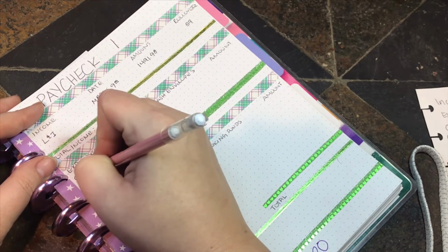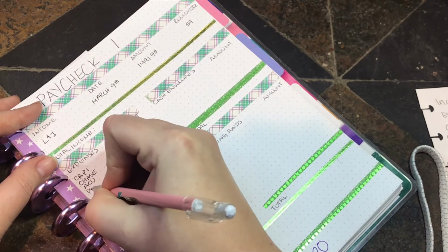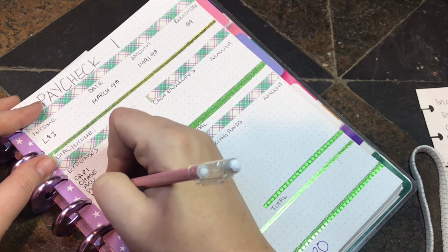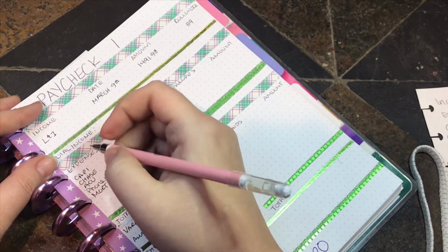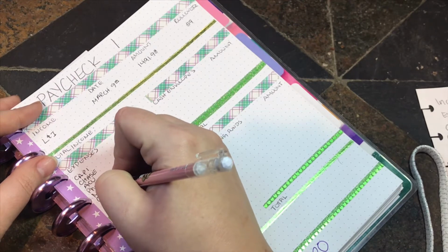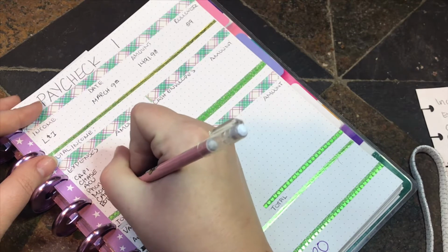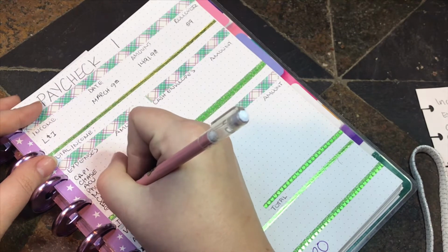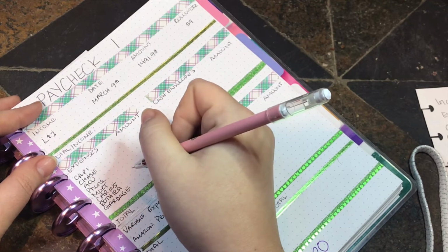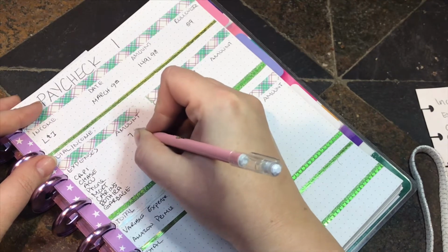So we're going to write down my sister hates that I do capitals and then not capitals. I don't know why I don't capitalize phone. Maybe I should. I was like, why didn't I?